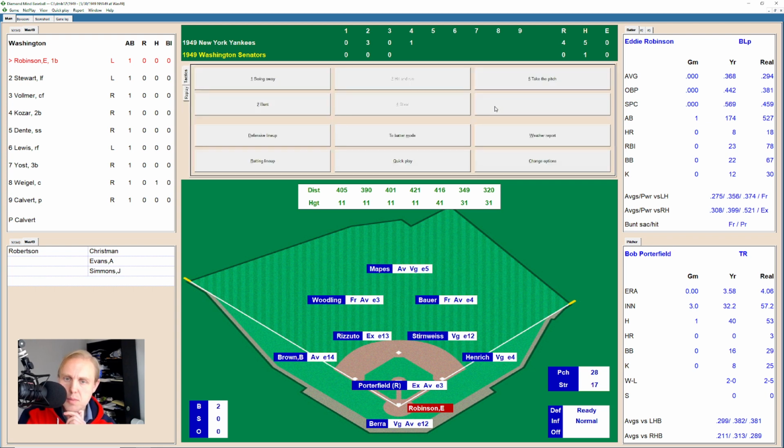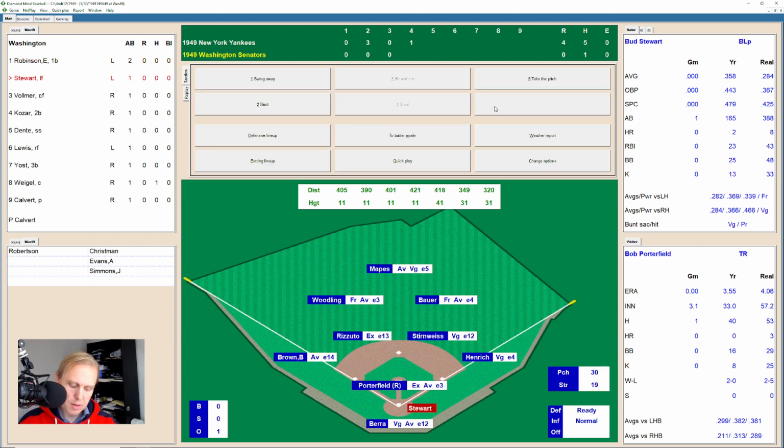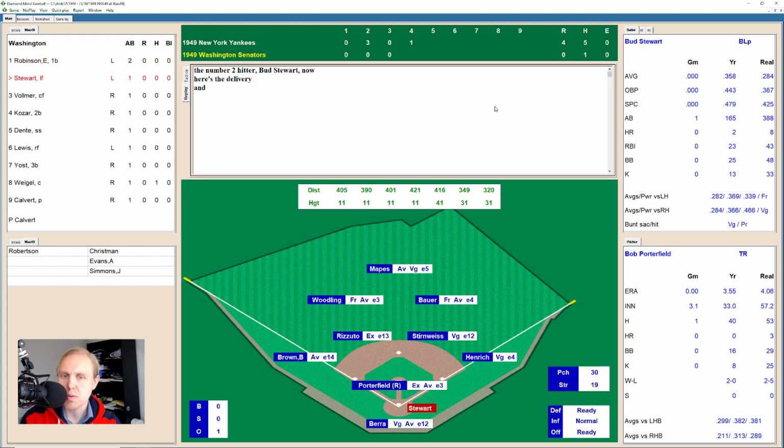Eddie Robinson takes a ball and then another ball, 2-0. There's a strike to him, 2-1. It's off the fist over to shallow center. Mapes comes in and gets that one easily, 1 away. Here's Bud Stewart.